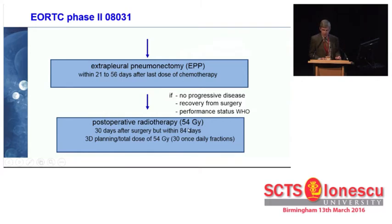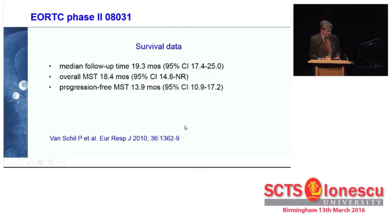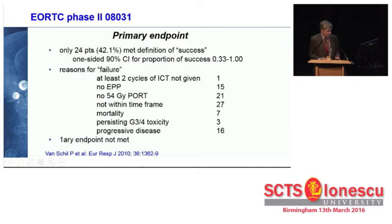So this is really the toughest treatment a patient can have. Looking at the survival data, I don't give the details of this study, but overall median survival time was 18.4 months, and this is an international multi-center study. The primary endpoint, defined as success of treatment, meaning patients had the 3-modality therapy within predefined time limits, was not met. Usually because the patients could not have the treatment as predicted or as stated by the specific time limits that we put on ourselves.